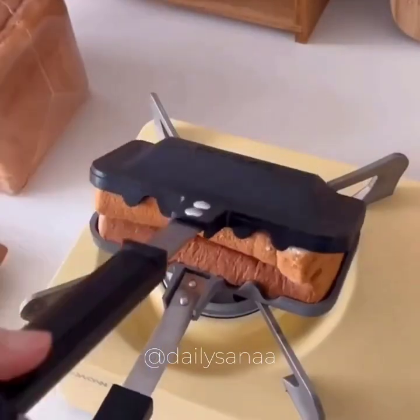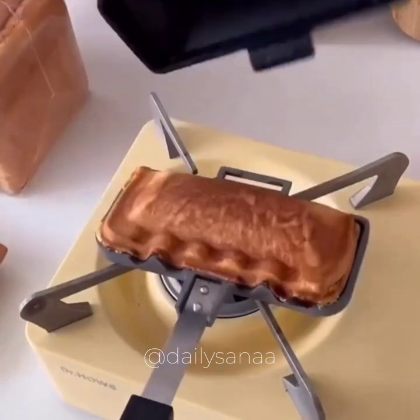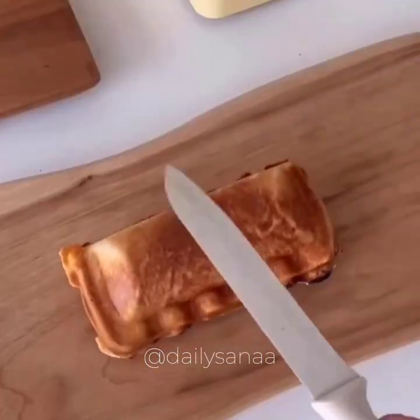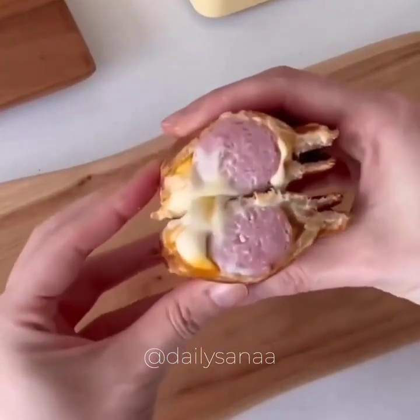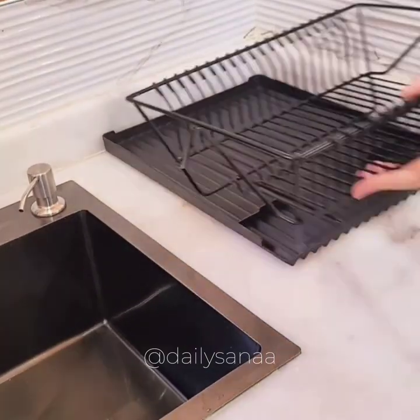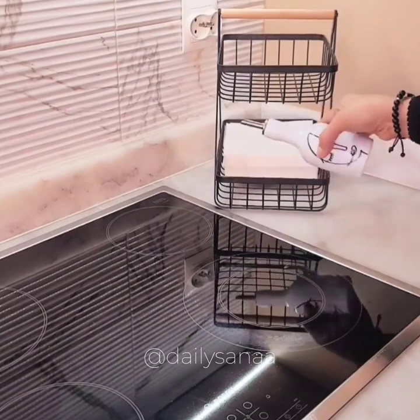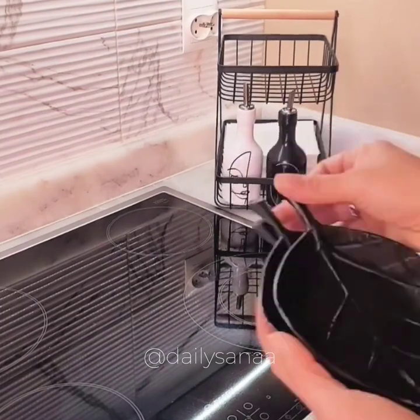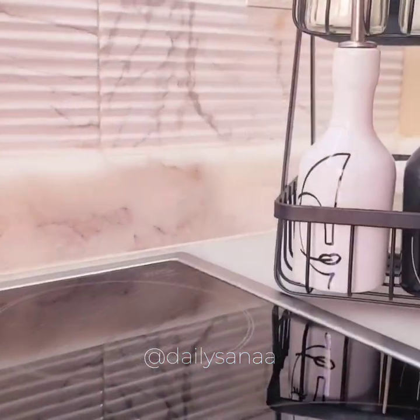For those who love quick sandwiches, I suggest this wonderful frying pan to make delicious sandwiches quickly. And I suggest this gadget to clean and organize your kitchen quickly. What do you think about it?